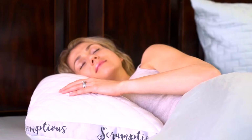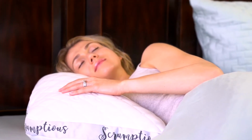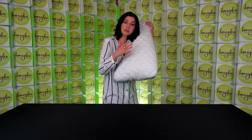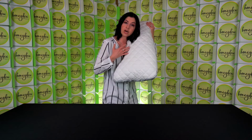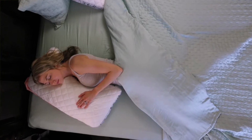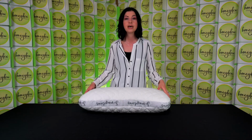The innovative shoulder cutout and adjustable fill zipper make the Scrumptious adjustable pillow the best pillow for neck pain. If you are looking for neck pillows for pain relief, adjustability is crucial for ensuring proper alignment and reducing pressure that causes neck and shoulder pain.